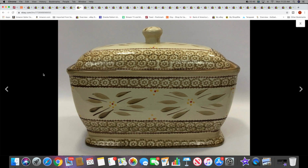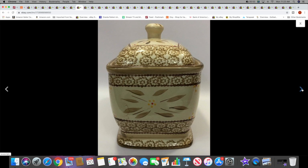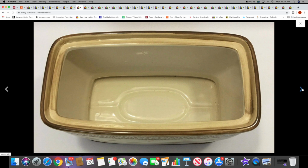It's got a couple imperfections in the design, like right down... Oh, that's not going to work. Not going to be able to show you. That's going to pop up. But it wasn't chipped or cracked or anything.